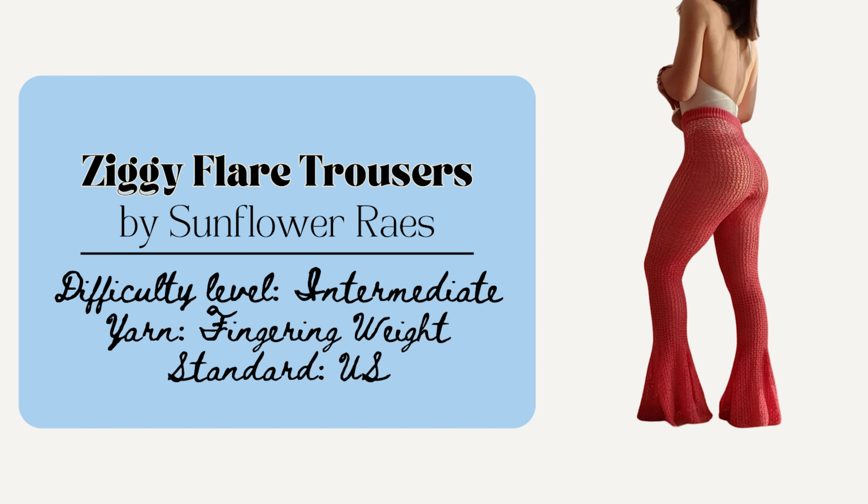Or if you're wanting to make some flashy bottoms, here is a fun pattern called the Ziggy Flare trousers by Sunflower Rays. This one is great because it looks like it includes a Google sheet where you just plug in the measurements and it has all the stitches done for you, so you don't have to do any math to come up with the stitch count on this one. And this one's pretty easy to customize, as you can make the flares wider or straighter or shorter, or make some shorts if you like.